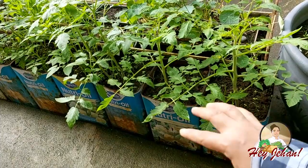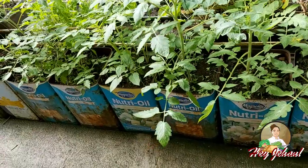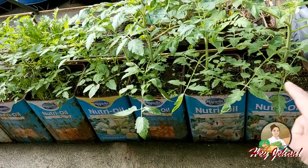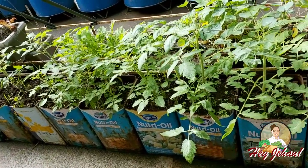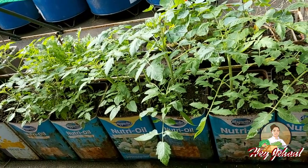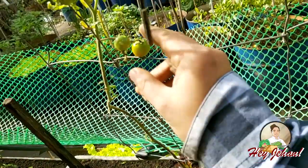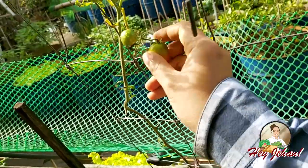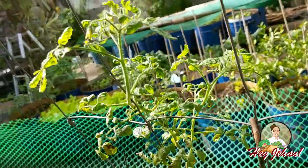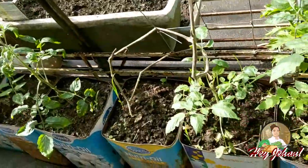I used to grow all my vegetables in these oil containers. These are empty oil cans from the restaurant, which we repurposed. They don't look as pretty as the half drums, and they really didn't last me for a long time. This plant is already the mature one. It has given me so many cherry tomatoes already, so I think it's time for this plant to retire. And I have new ones growing underneath that.